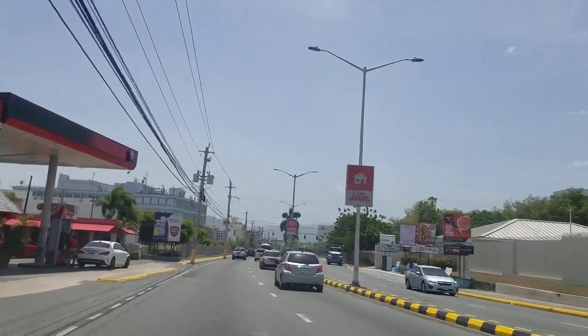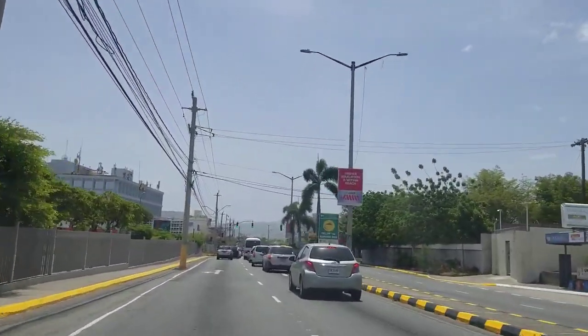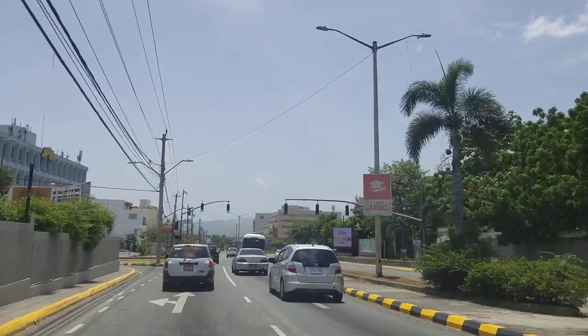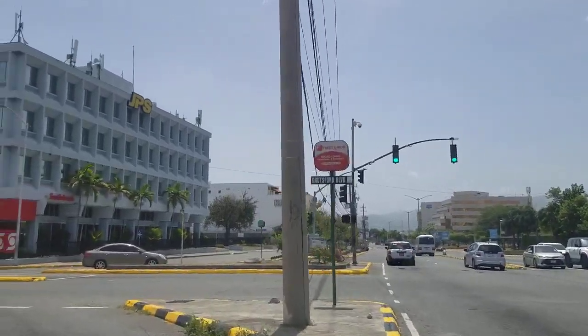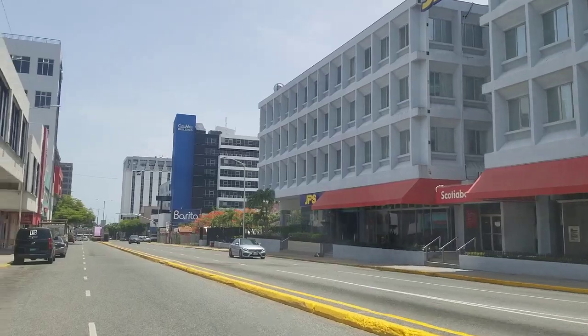and we are now at this intersection up here. We're going to turn left onto Knutsford Boulevard and drive through down to Oxford Road. If we continued straight, we'd stay on Trafalgar Road and head towards Old Hope Road. And on the right, that building is the Atrium, which is the head office for the NCB group.